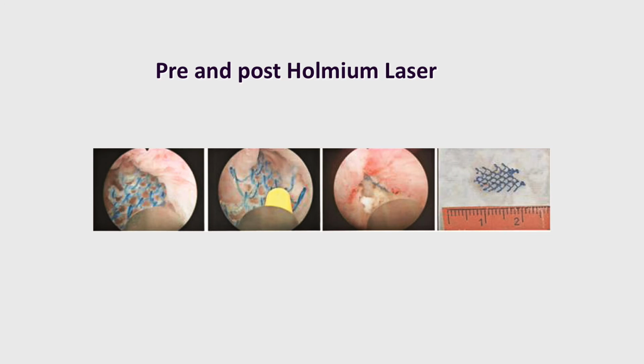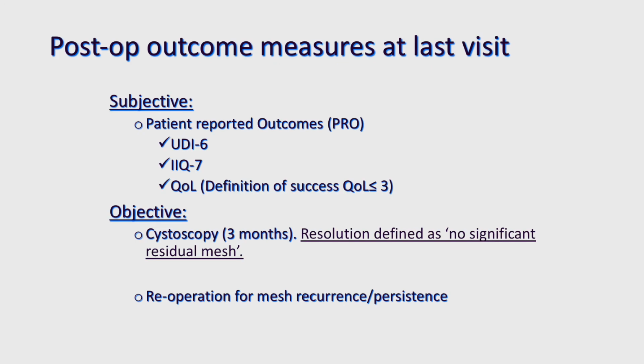As seen here, the mesh ablation before and after surgery shows significant mesh removal. Post-surgery outcome measures were assessed subjectively with validated questionnaires and objectively with cystoscopy at 3 months, where resolution was defined as no significant residual mesh or reoperation required for persistent mesh.